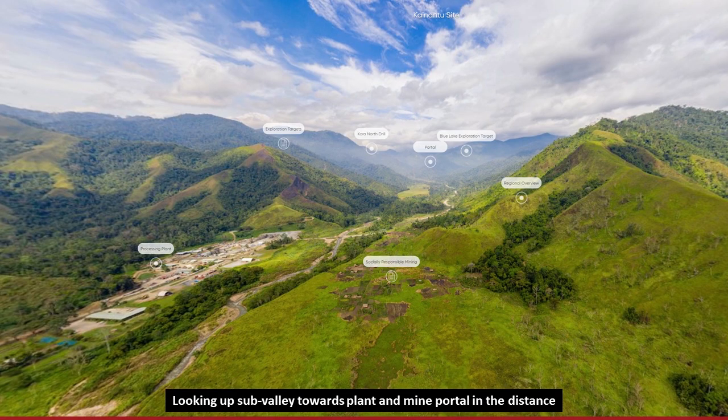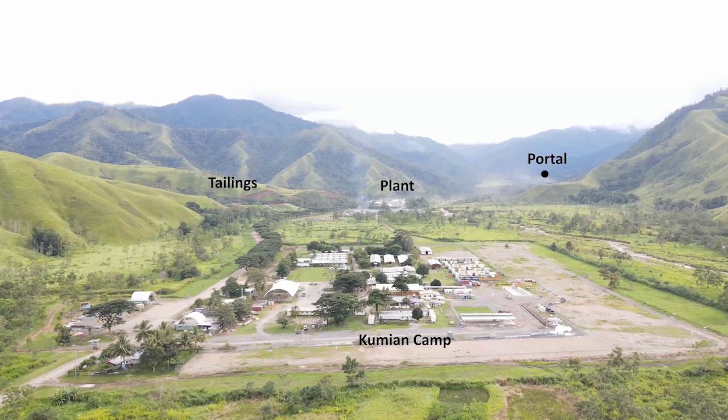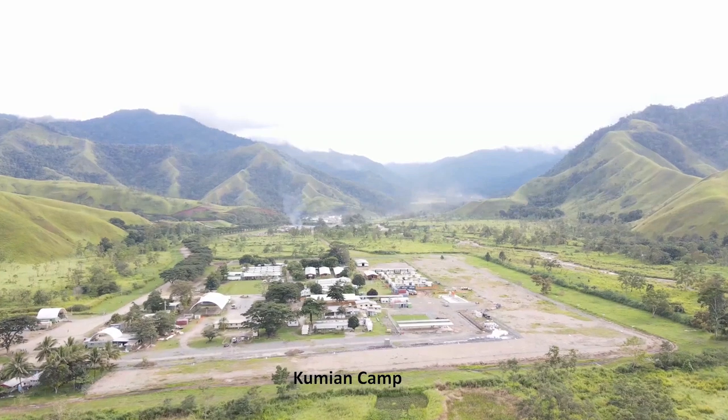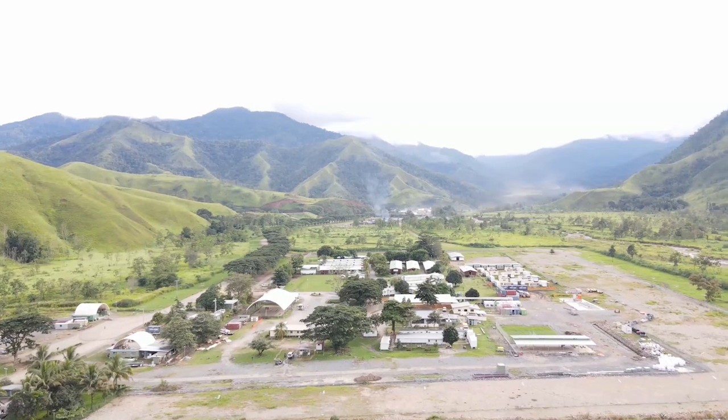A little bit further up from that tailings storage facility is the processing plant on the lower left side of the screen. More to the center of the screen is the 800 portal, and on the left-hand side is the Kora drilling site, and further to the left is some other exploration targets. Just to the right side of the portal, up further again, is the Blue Lake exploration targets. The Kumian mine camp is located about 1,500 metres down from the process plant. Here at the Kumian camp, we have about 850 beds in about 450 rooms.